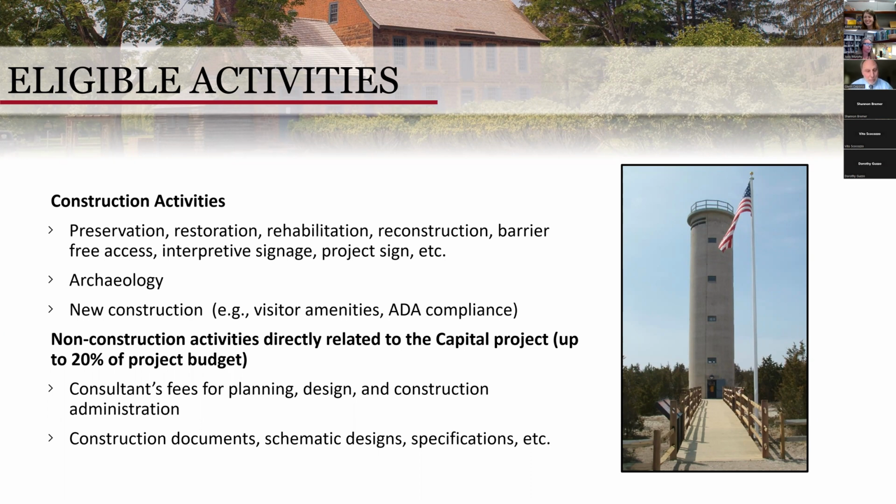All right, so eligible activities under capital grants. They're construction activities for the most part. Includes preservation, restoration, rehabilitation, reconstruction. If you're providing barrier-free access as part of the ADA, we might be including interpretive signage, or also you'll be required to put a project sign up on your site. Other construction activities include archaeology, even though, as Alexis mentioned earlier, it could also be a planning grant. Under construction grants, we count it as a construction activity. This way, it doesn't take away from the non-construction limit that you have for construction grants, which I'll talk about very briefly.